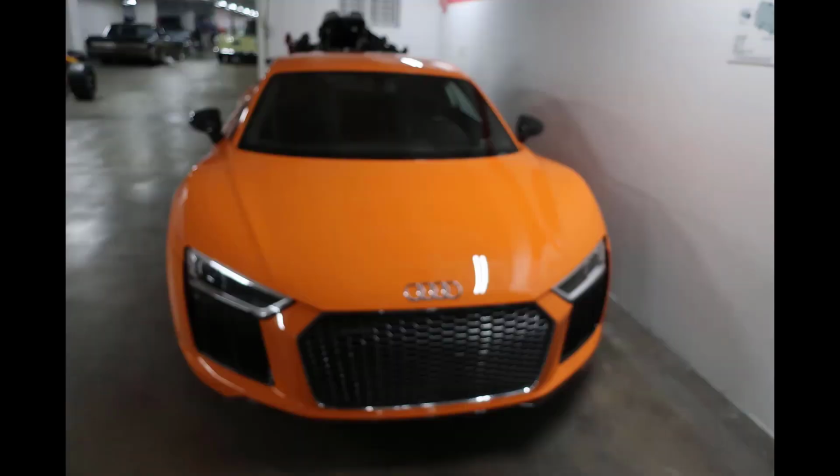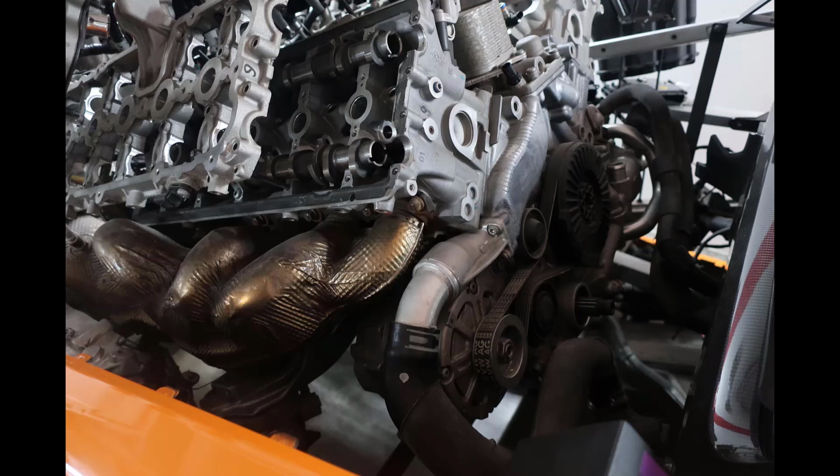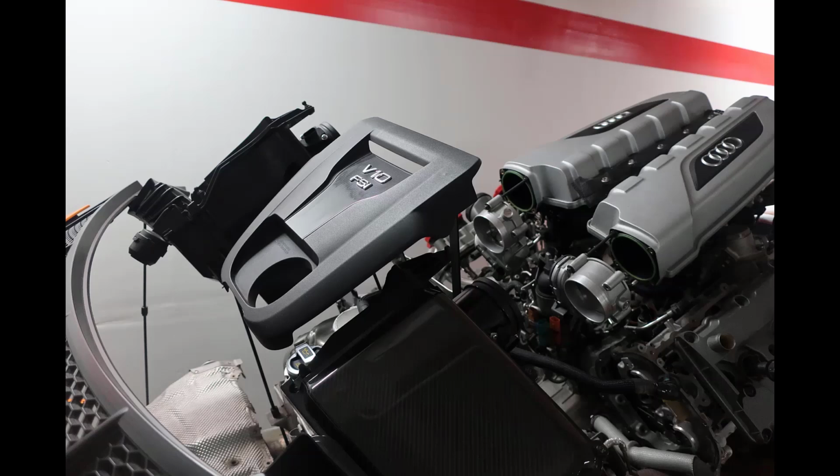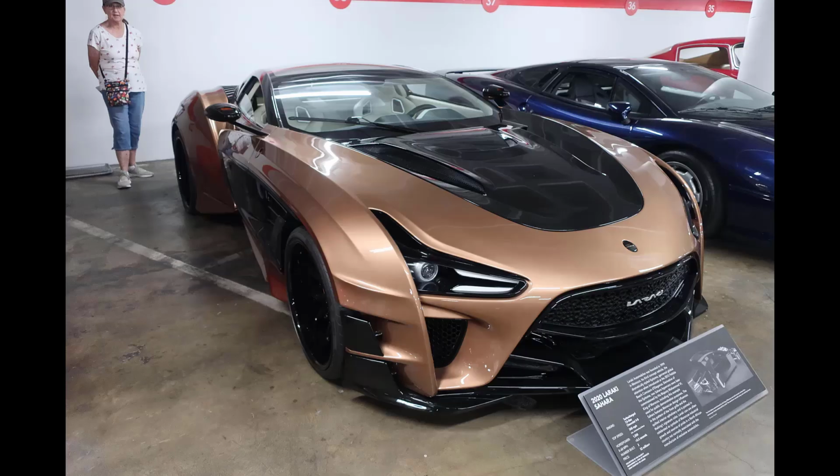I'm just guessing on this Audi. I'm guessing that it's somewhere around 2020, 2021. The interesting thing about it is in the back it has a V10 in an exploded view, so you can see what it looks like. It's raised up, and the parts are exploded out but hard mounted, so you can examine it. Interesting presentation. The 2020 Laraki Sahara is one of two cars that were built by Laraki Automobiles in Morocco, and it was specifically manufactured and made for the King of Morocco. It's a beautiful, interesting design, that's for sure.